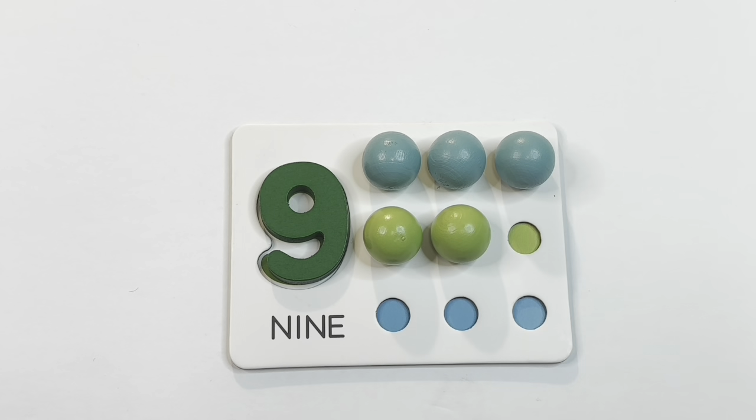Heart. This heart is red. Red heart. Red heart. Heart.